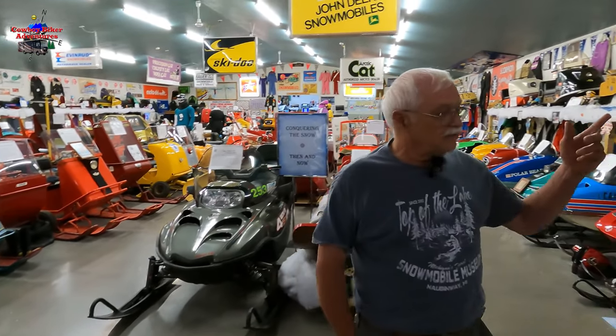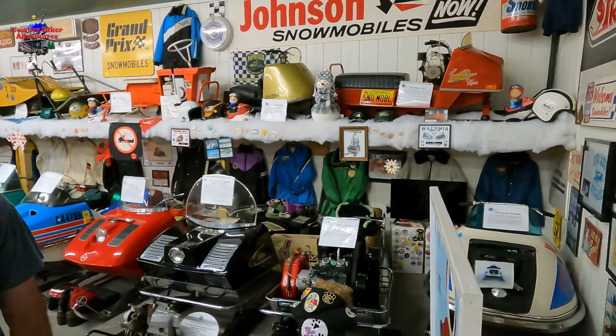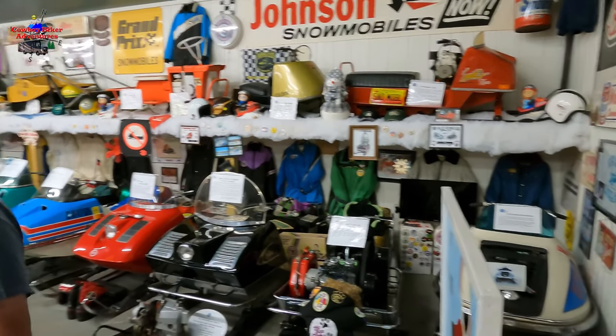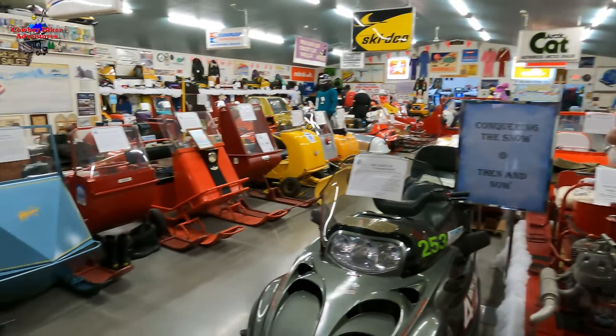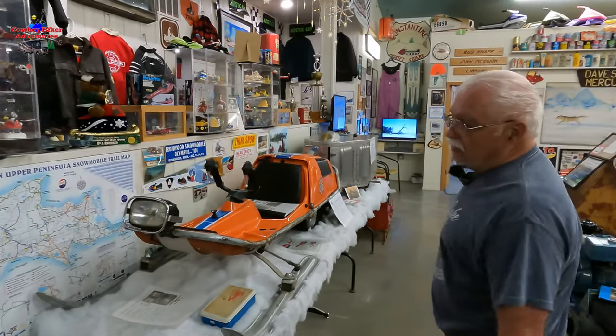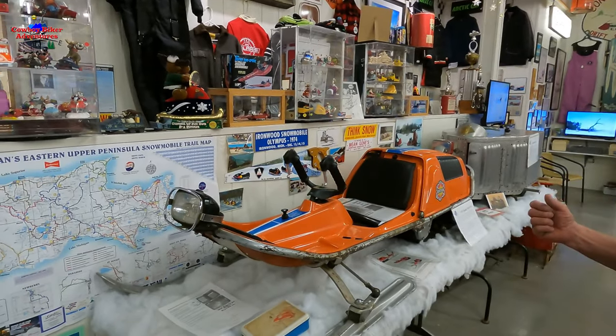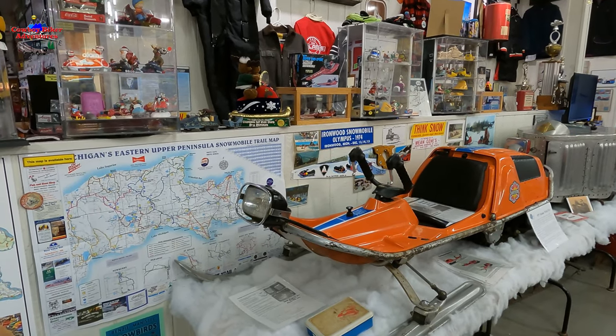We have a Harley Davidson. This is the one with the Indian motorcycle engine on it. Oh, wow. This up here is a Honda. We know of like four. Honda made 200 sleds. We know of four. So this is one of four known left. It's kind of cool. Very wow.